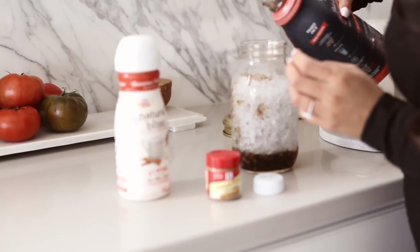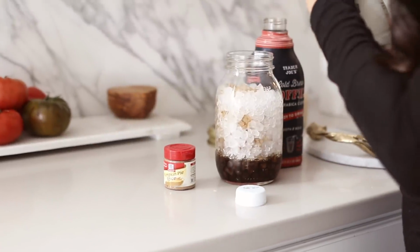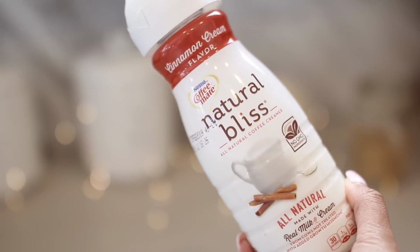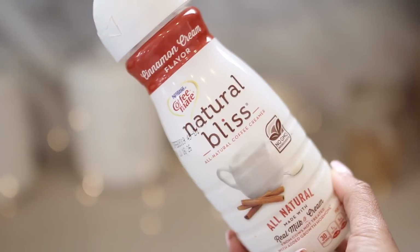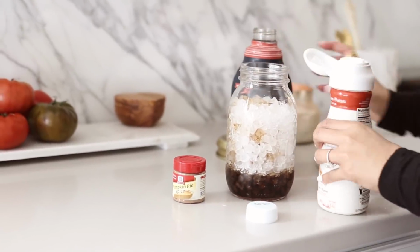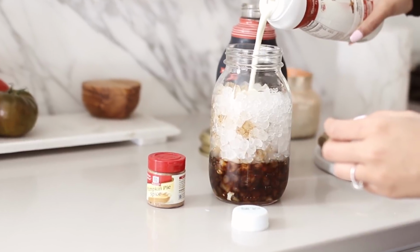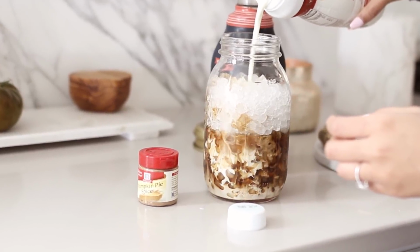The next step to get in total fall mood is to make a fall drink. So I actually switched my creamer over to this cinnamon cream. It tastes so good. If you guys like cinnamon, try this. And I'm doing the cold brew coffee from Trader Joe's. I'm just mixing that with ice and the creamer. And then I'm adding just a dash of pumpkin pie spice to it.